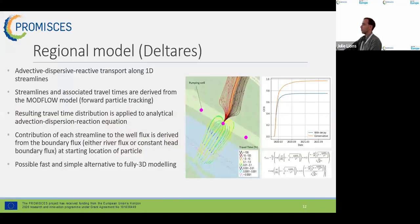Here are the first results from the regional model by Deltares. They are using streamlines, which are calculated by MODFLOW using forward particle tracking. This results in a travel time distribution, and applied to this is an advection-dispersion-reaction equation.